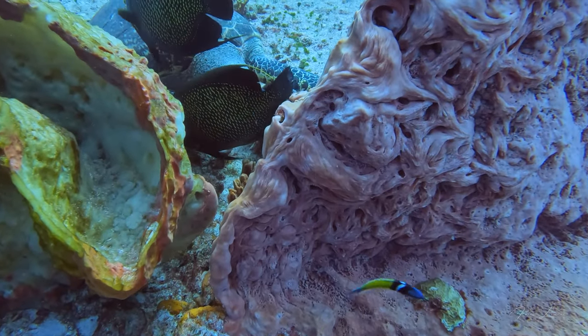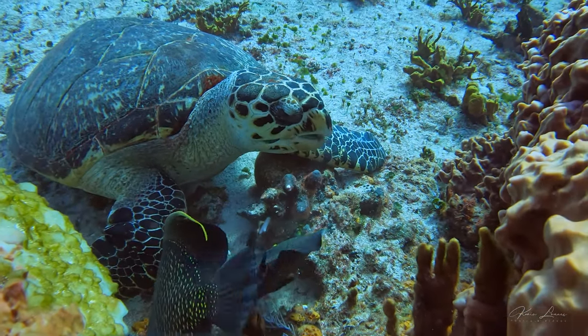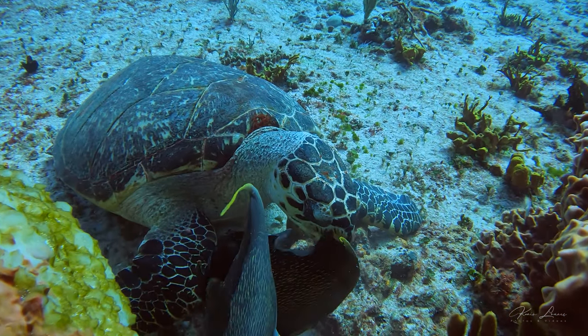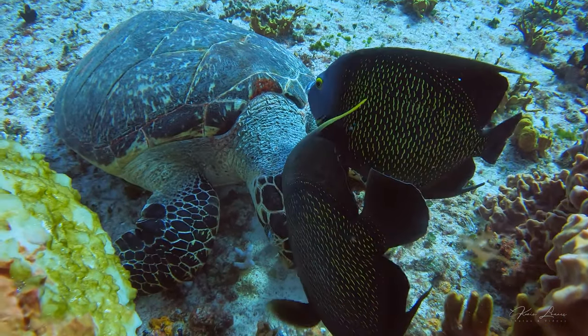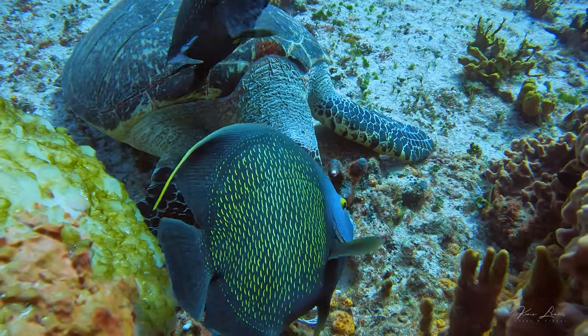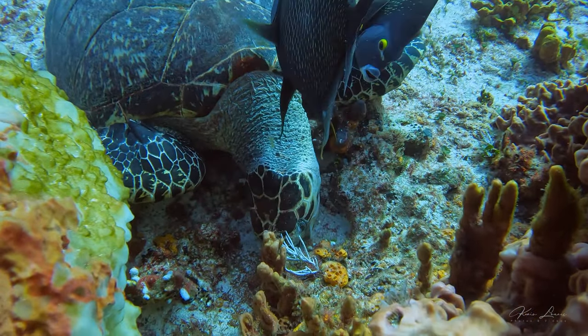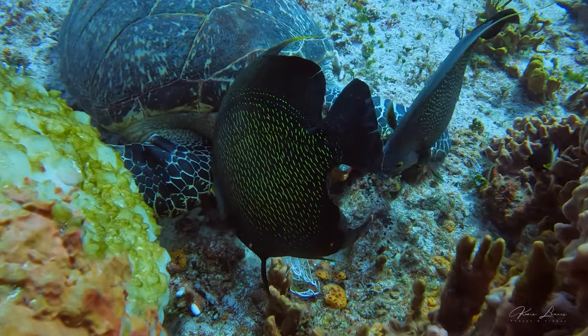Cozumel's turtles are considered endangered species. Much like the rest of the reef, divers must be extremely respectful and careful. Divers are requested not to touch or try to feed these beautiful animals. This carnivorous turtle has a highly variable diet, consisting mostly of invertebrates, such as sponges, jellyfish, crustaceans, sea urchins, and mollusks.